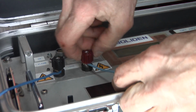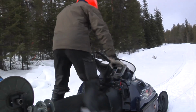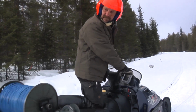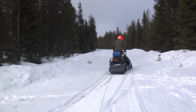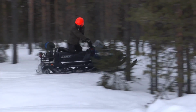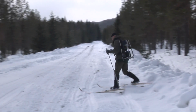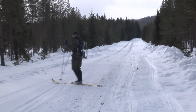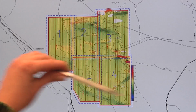We have an area, let's say a 1 to 2 kilometer square, where we lay out a loop of electric cable where alternating current is running around the cable, and that produces an electromagnetic field, and they measure the changes in the electromagnetic field. After our survey technicians have done the surveying, they send the data to our geodata department. They process it and send it forward to me. And what I'm doing, I will do some more filtering and calculations and present these beautiful colored maps.